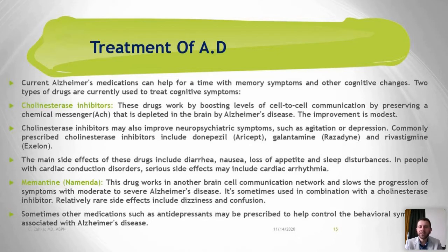And then you have another class of medications called Memantine or Namenda. It's an NMDA agonist. What that does is it binds to the NMDA receptor, which is also a receptor that glutamate binds to, thus improving the functionality and memory of someone who suffers from Alzheimer's disease. And I'll be talking about that a little bit later.